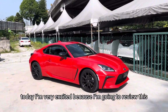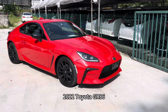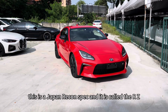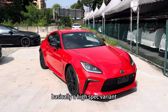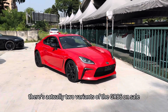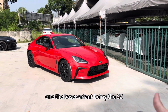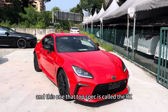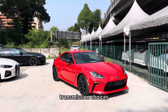Today I'm very excited because I'm going to review this 2022 Toyota GR86. This is a Japan Recon spec and it is called the RZ, basically a high spec variant. Now in the Recon market there's actually two variants of the GR86 on sale. One, the base variant being the SZ, and this one, the top spec, is called the RZ. Okay, they have manual and automatic transmission choices.